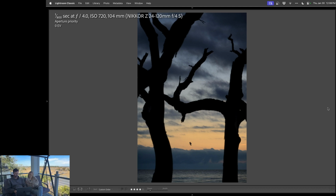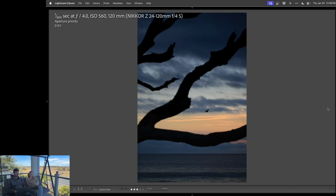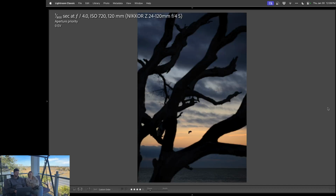And so you took the 24 to 120. I did. What did I take? The 28 to 4. Oh, I took the 28 to 4. And I also brought the mirror lens, the new 250 mirror lens out there, and got nothing with it, which was weird. So this is another thing, trying to play with the trees, going through there.